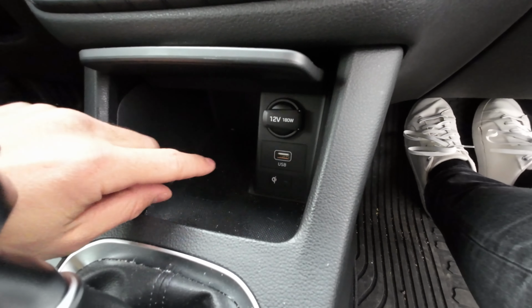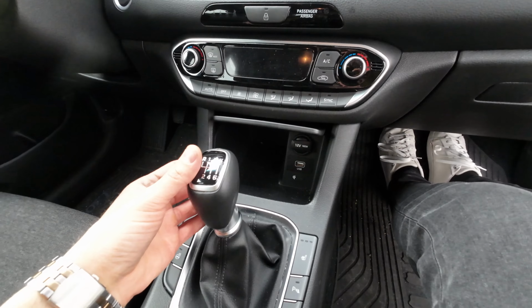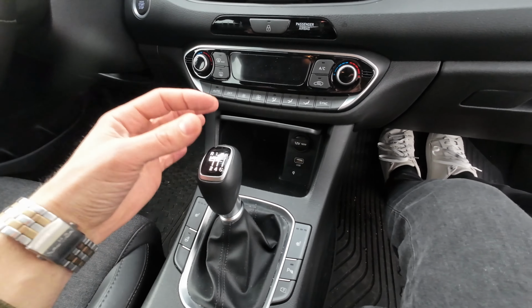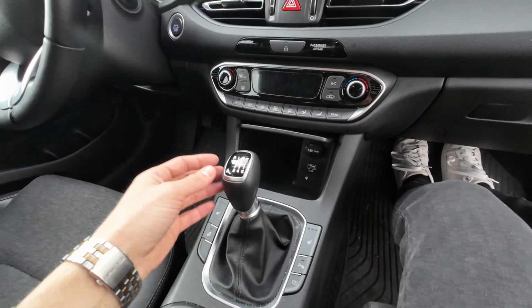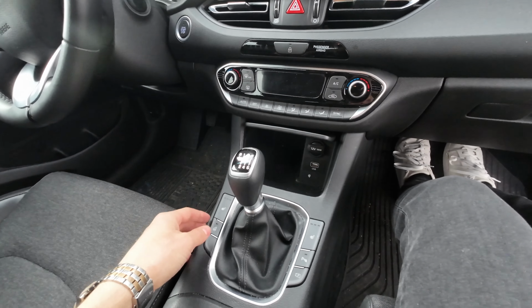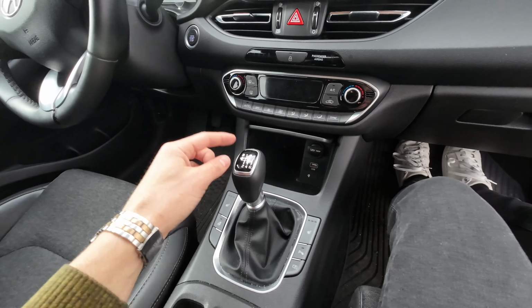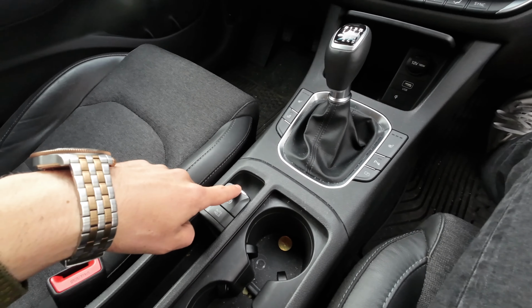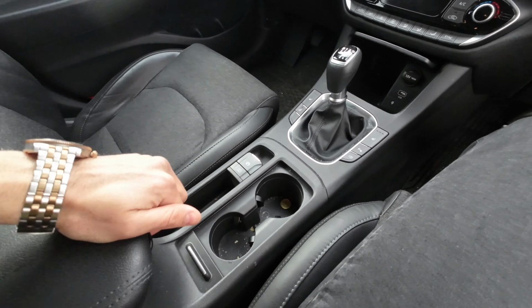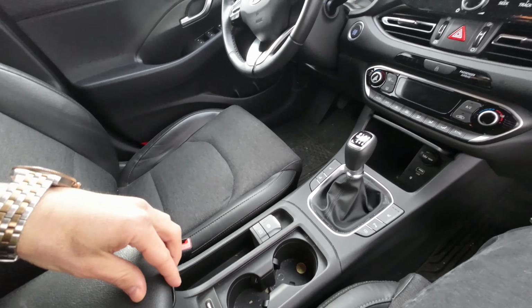Over here there is extra storage with a 12-volt socket, USB charging port, and a 6-speed manual. In this particular model there is one model at the dealership with a similar i30, but that particular model is a hatchback, 1 liter with a DCT automatic gearbox. Two cup holders over here, an electronically operated parking brake with some extra storage, and a center armrest, again with a 12-volt socket.